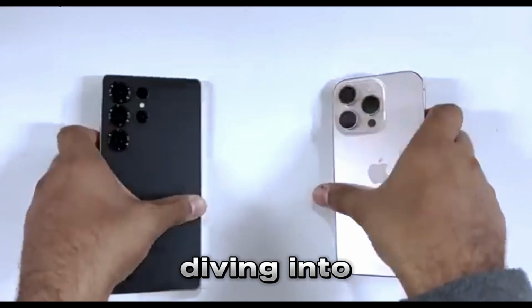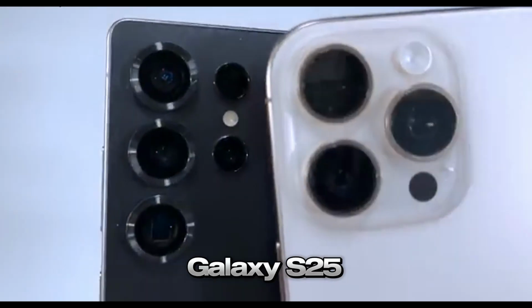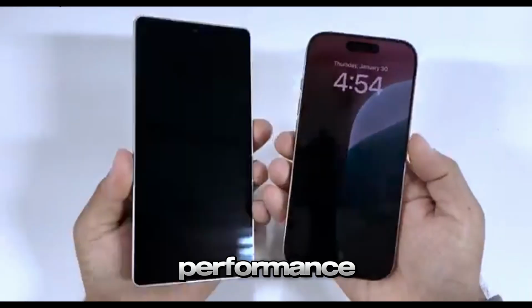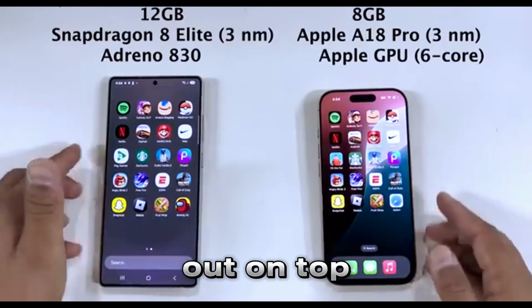Today, we're diving into a head-to-head comparison of two flagship powerhouses, the Samsung Galaxy S25 Ultra and the iPhone 16 Pro. Both devices push the envelope in terms of performance, features, and design. But which one comes out on top?